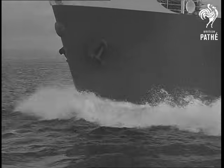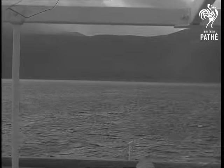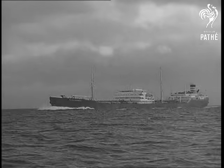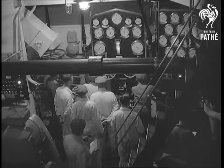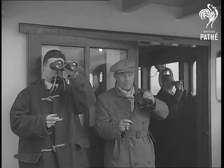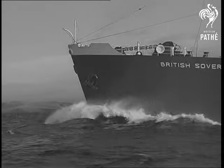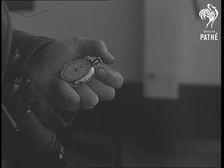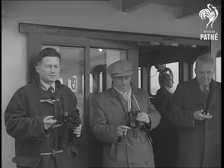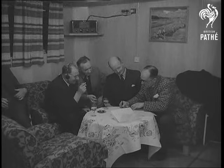The measured mile is coming up, and she's away. On the shore are two white posts that mark the measured mile. So let's wish her luck. That's it. All seems well. Down below, there's quite a party.